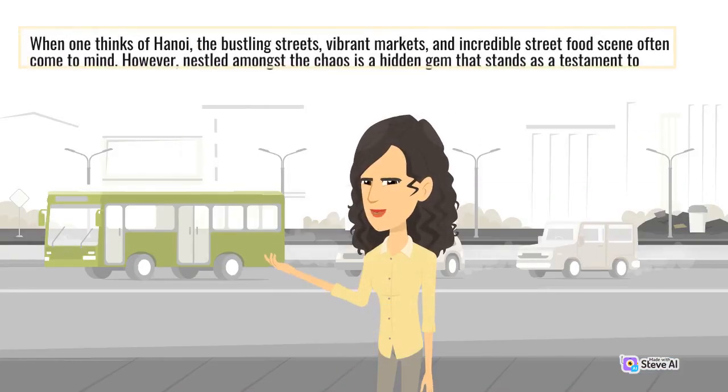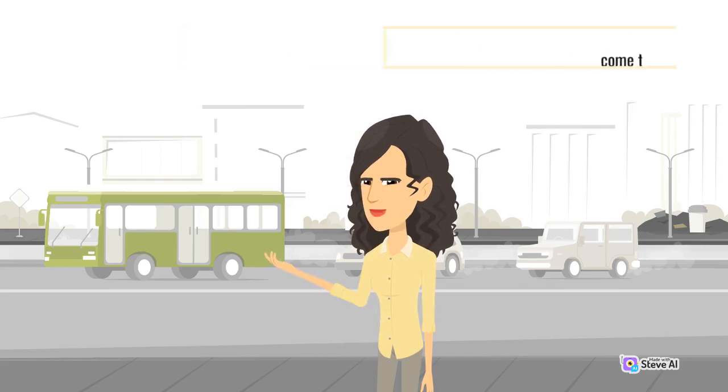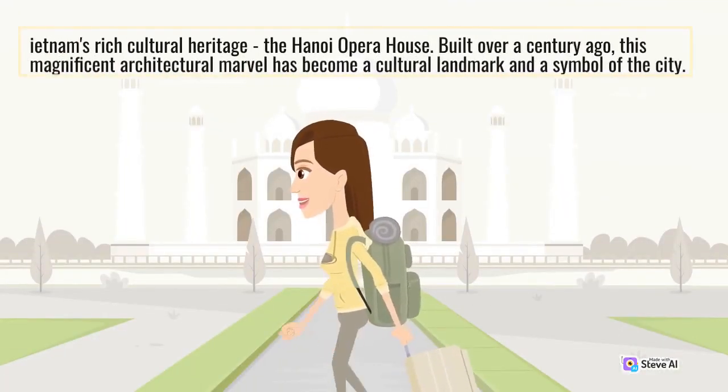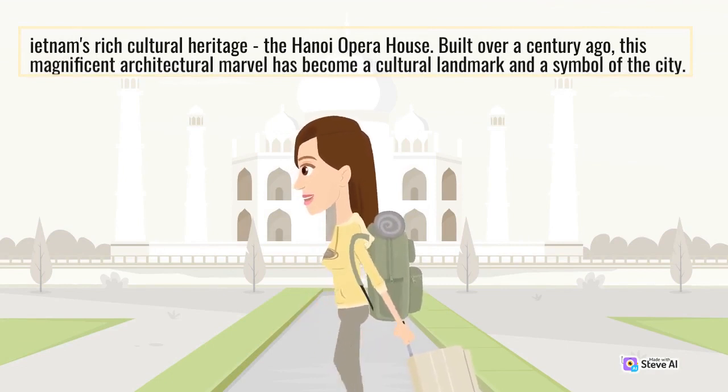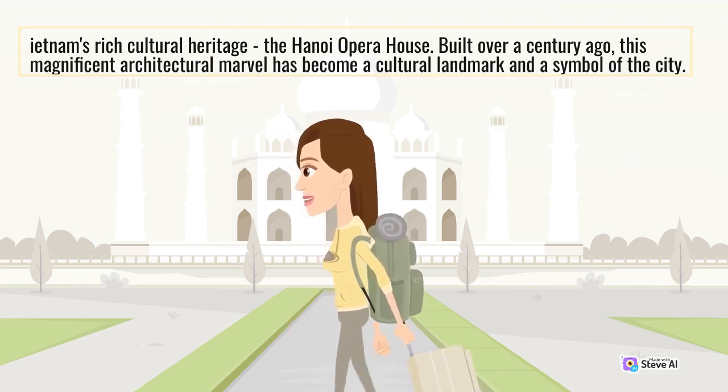When one thinks of Hanoi, the bustling streets, vibrant markets, and incredible street food scene often come to mind. However, nestled amongst the chaos is a hidden gem that stands as a testament to Vietnam's rich cultural heritage, the Hanoi Opera House. Built over a century ago, this magnificent architectural marvel has become a cultural landmark and a symbol of the city.